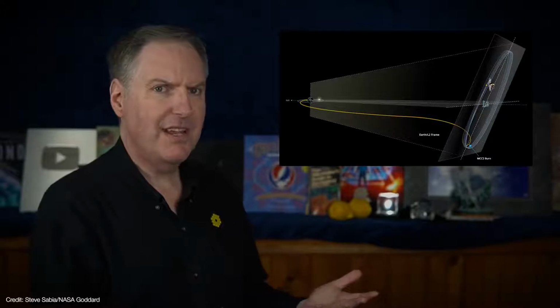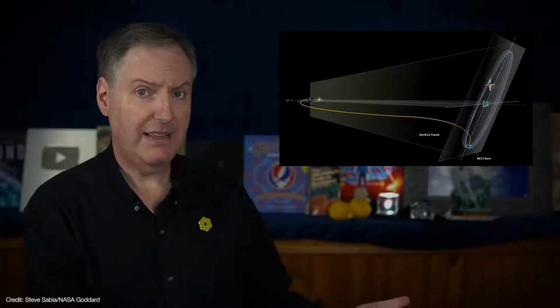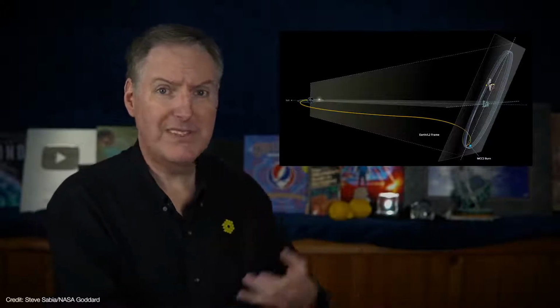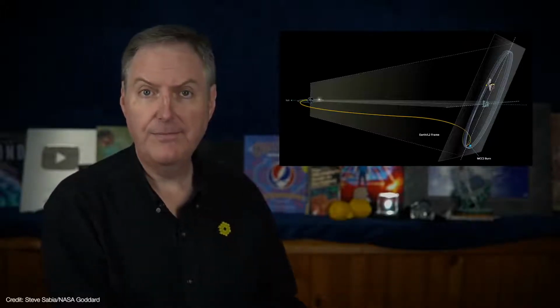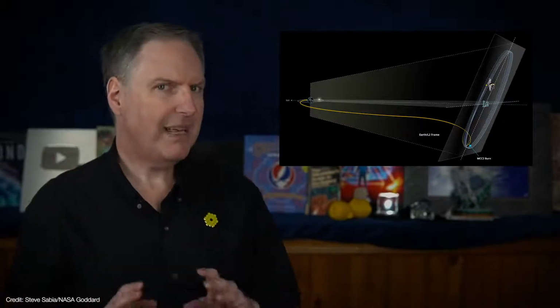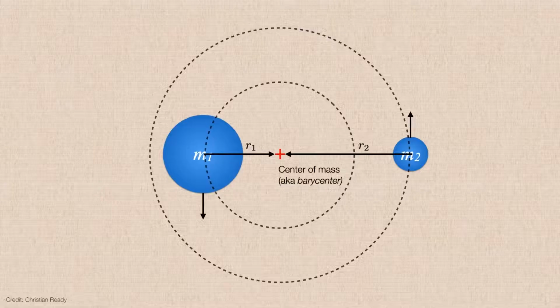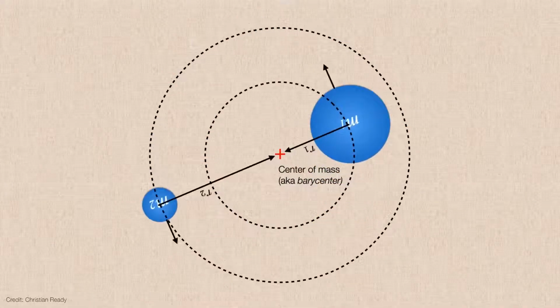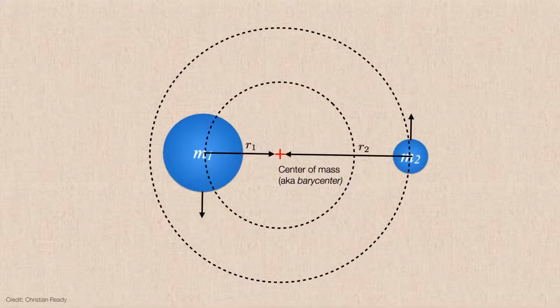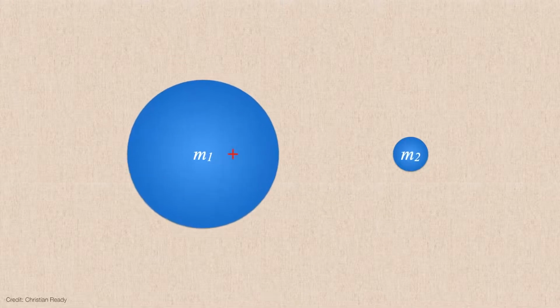I mean, it's just a point in space, and it's an empty point in space at that, so how can Webb orbit something that isn't there? Well, it is true that L2 is empty, but orbiting empty points in space is actually very common. And that's because whenever there are two massive bodies that are orbiting each other, they both orbit a common center of mass, or barycenter. If the objects are massive enough, the center of mass lies somewhere in between.